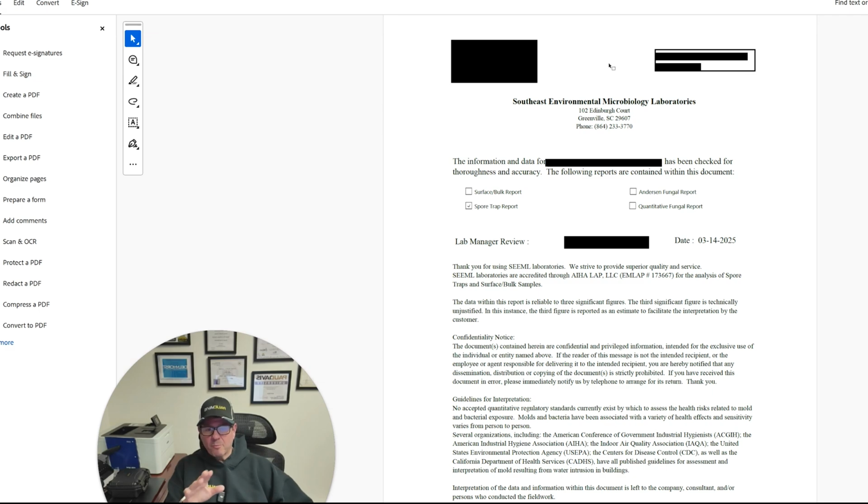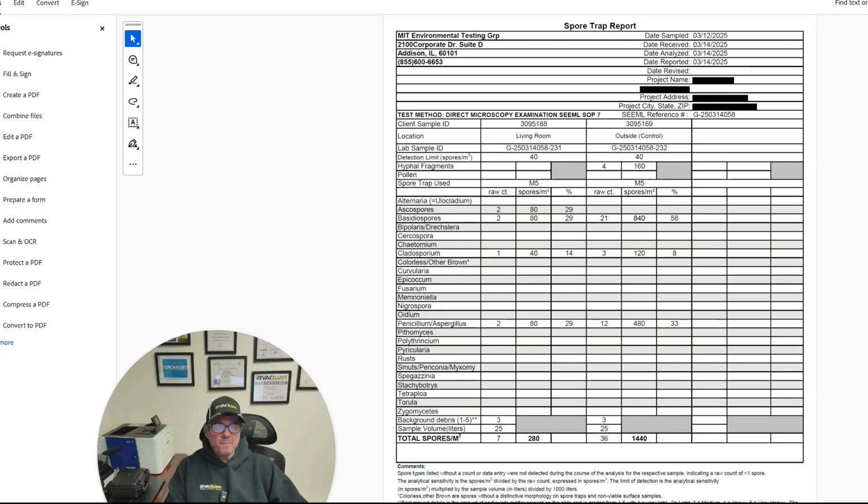The lab results that I'm going to show you right now are post-remediation lab reports. So these tests were given after the initial company completed their mold remediation. And here's the results, and these are spore trap results. So as you can see, every level indoor in the living room area is considerably lower than outside, with the exception of ascospores. So ascospores, there were 2 inside and there were 0 outside.